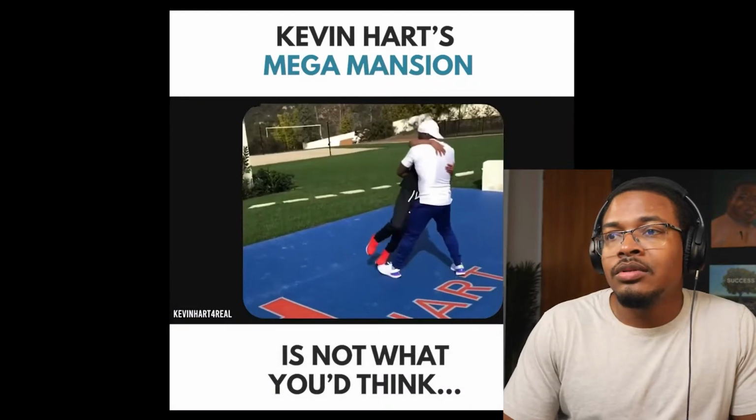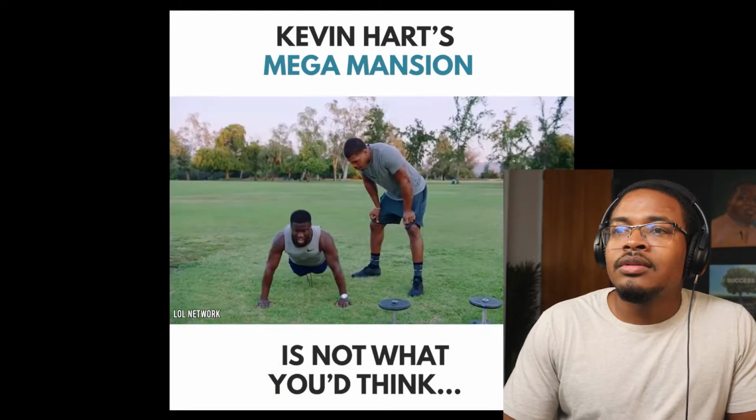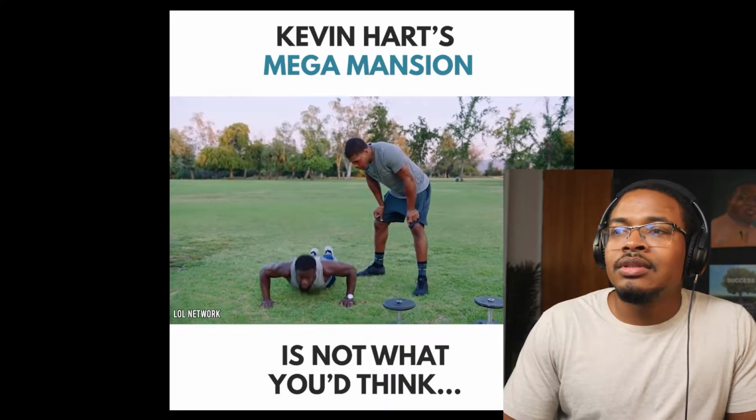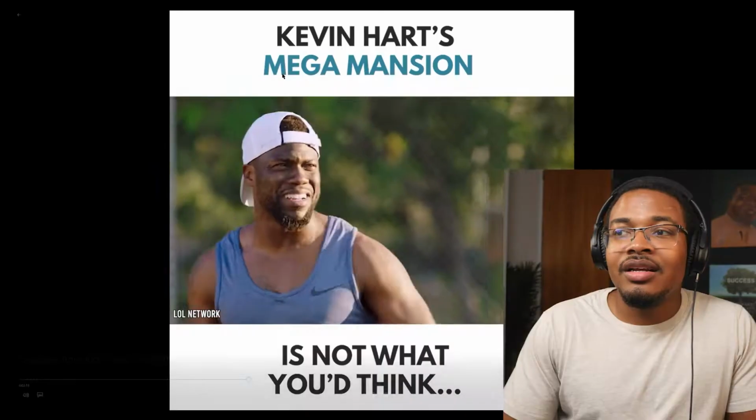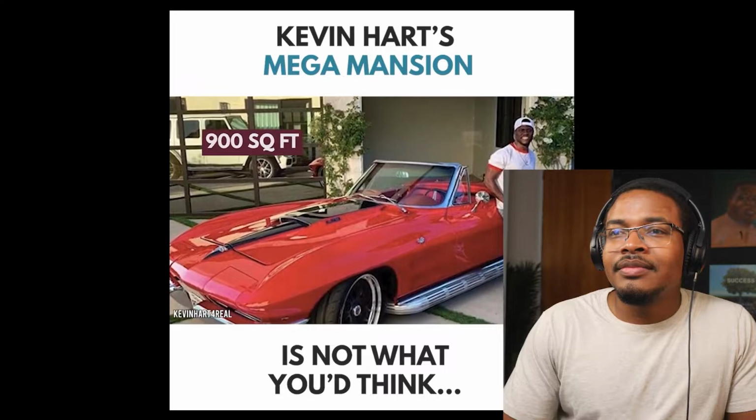As you scan around their backyard, you will also find a full-sized volleyball court complete with sand, as well as more than enough grassy area to run in. Gee, I didn't even know this was his backyard. Must be nice. Now, over here, folks, you'll find Kevin's premium 900 square foot garage.